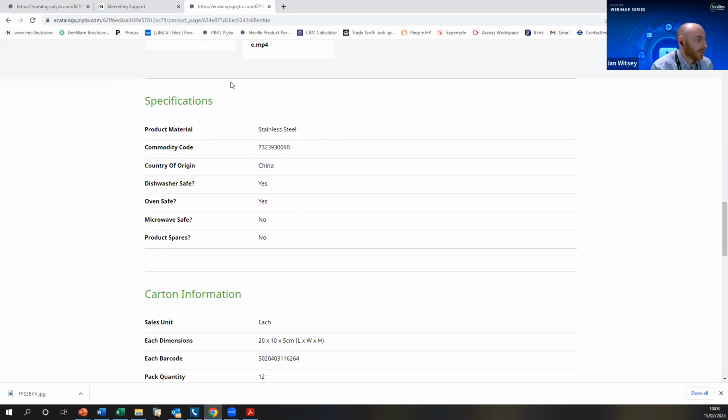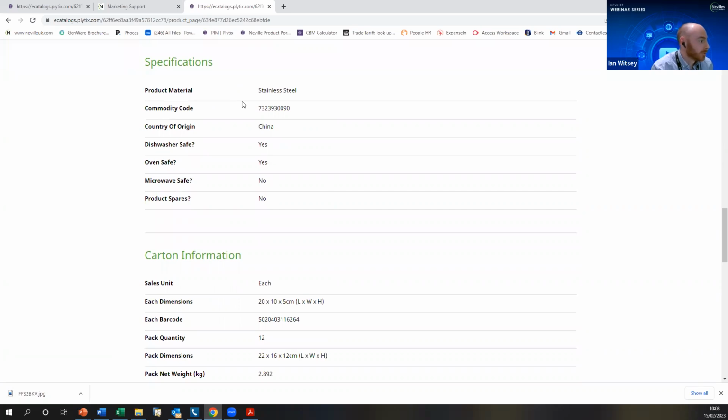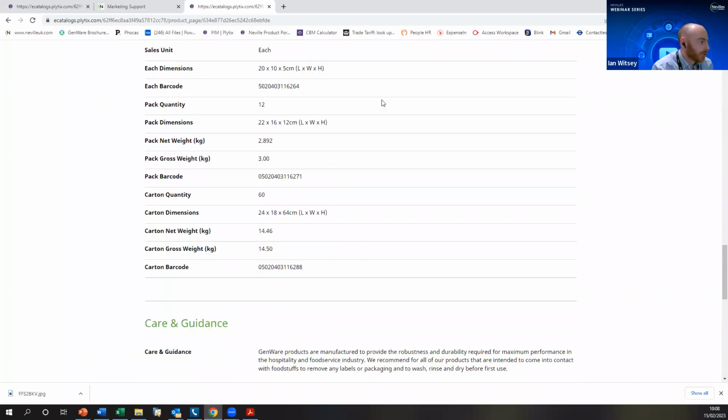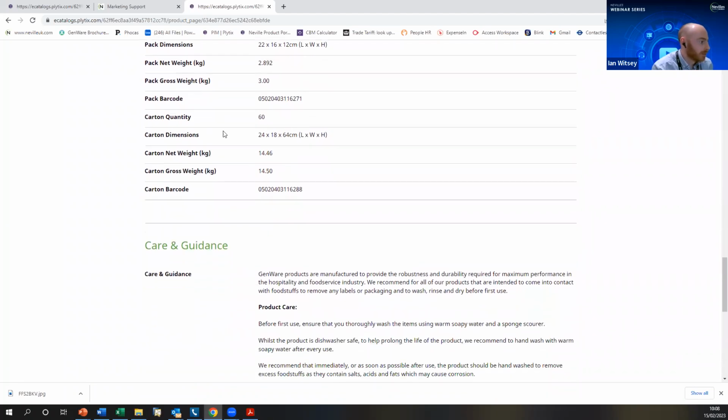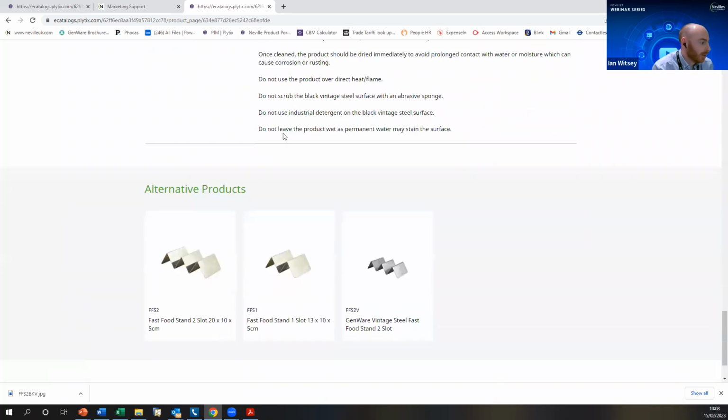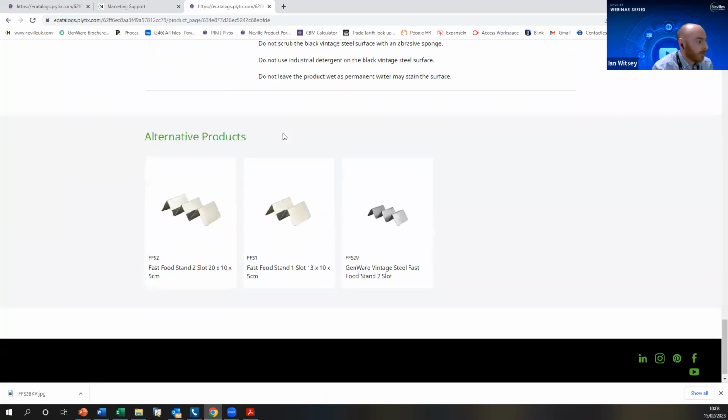Underneath, you've got product specifications, commodity codes, whether the item is dishwasher safe or not, etc. Further down, you have the carton information, pack quantities, pack dimensions, barcodes, and carton information. You also have the care and guidance information. And finally, at the bottom, you will have alternative products and associated products, should there be any.